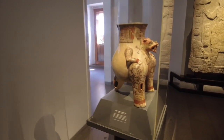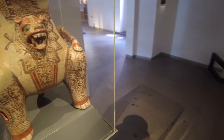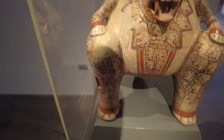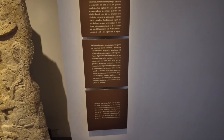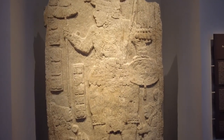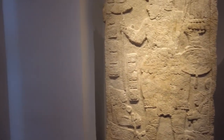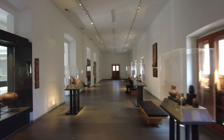Ooh. Look at this thing. Feline man. Wow. Jeez, look at this. This thing's incredible. This was originally located in one of the main Aguateca plazas in the southern lowlands of the Yucatan Peninsula. Man, I gotta go one of these days. I'm gonna go up to the Yucatan area, Central America, Guatemala, Mexico. We're gonna check it out one of these days.